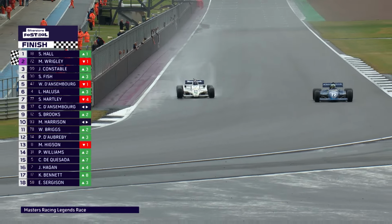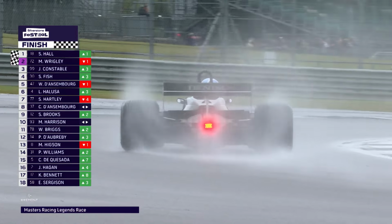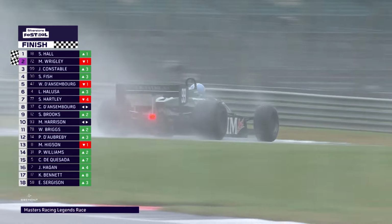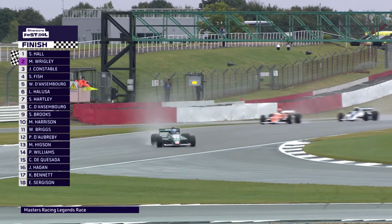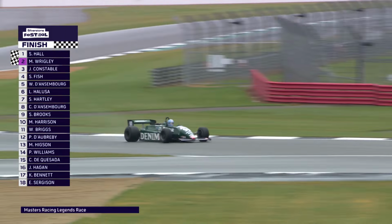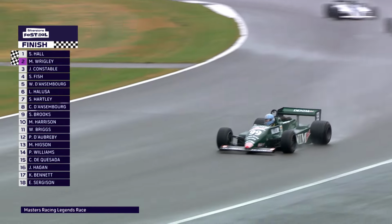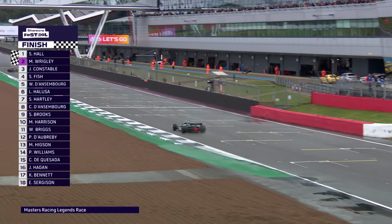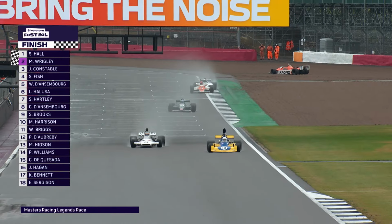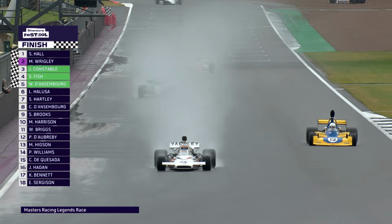0.3 of a second the gap between them. That was a great race for those two. Jamie Constable romping away from Simon Fish to the extent that he's getting on for 2 seconds in front now. Yellow flags are out. Somebody's had a little looping spin on the exit of Club Corner. But there is the checkered flag for third place. Oh, it's because the Arrows went off on the previous lap. So there we go.